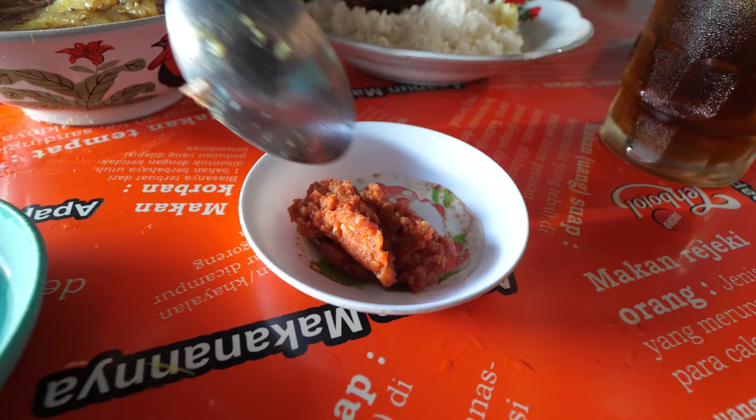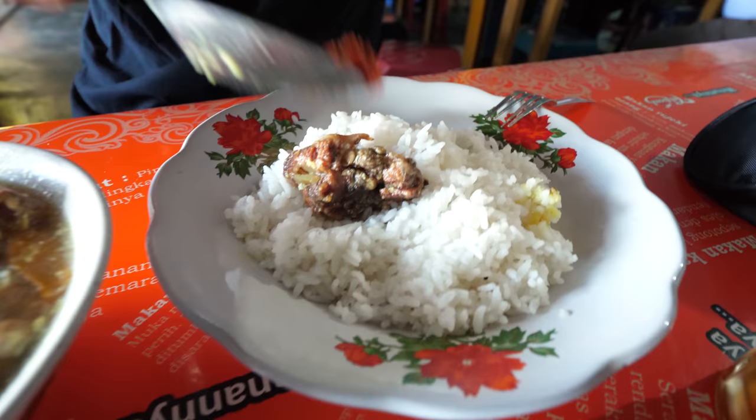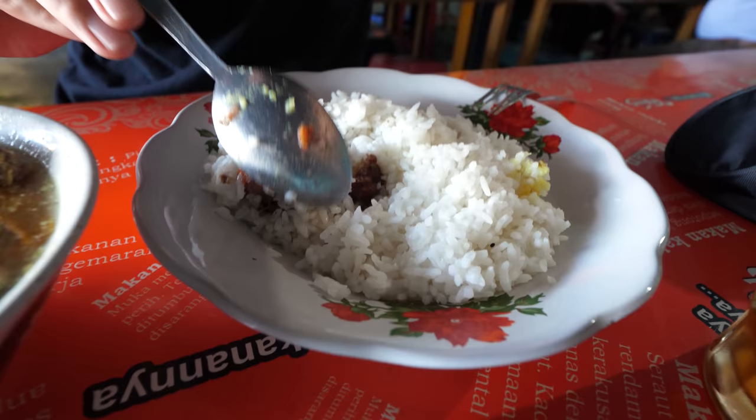A little sambal here. I will add this to the beef and just kind of look. You do not need a knife. There's a reason they do not give you a knife here. You just do not need it for these ribs. Wow.